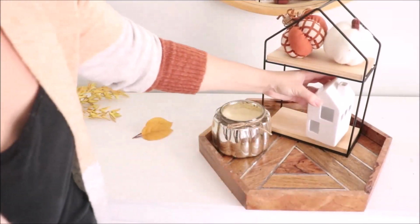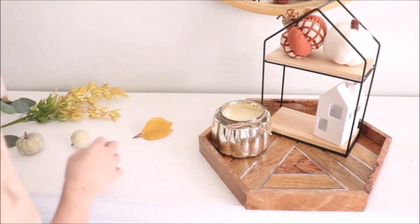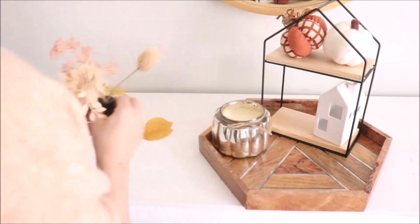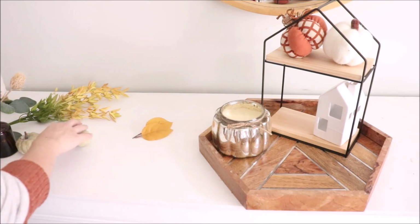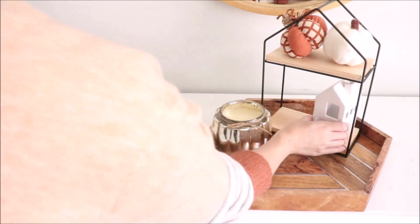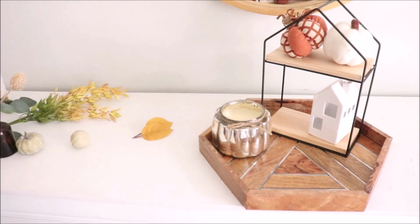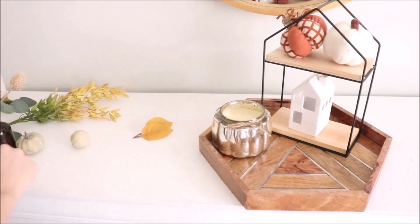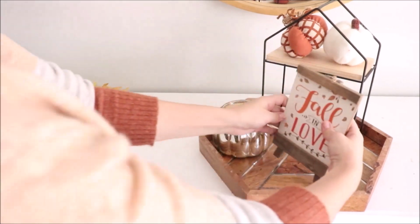If you like how I styled this tiered tray, it is actually from the Dollar Spot, so definitely make sure you check it out. And then I didn't show it here, but at the very end I did also add 2 succulents to the bottom of the tray, one on each side of the white house, to kind of incorporate the boho feel that I'm trying to incorporate in our bedroom.